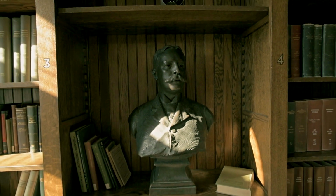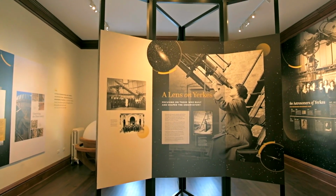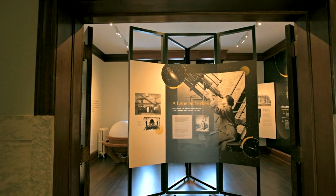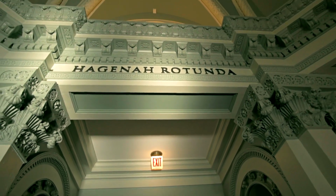Most observatories are a dome and a telescope. Yerkes Observatory is a full school with the most famous refracting telescope in the history of the world, and it's an architectural masterpiece.